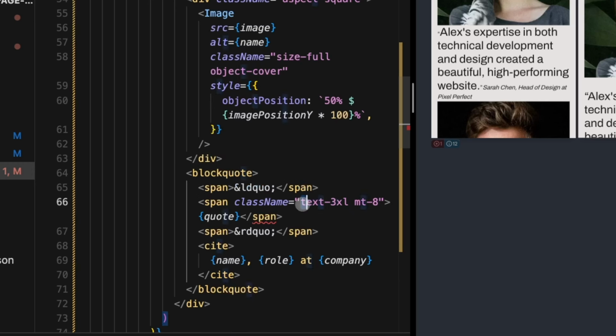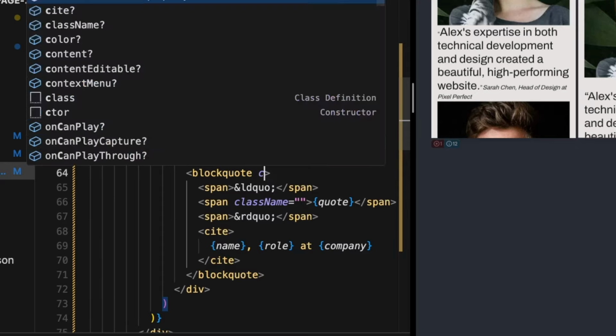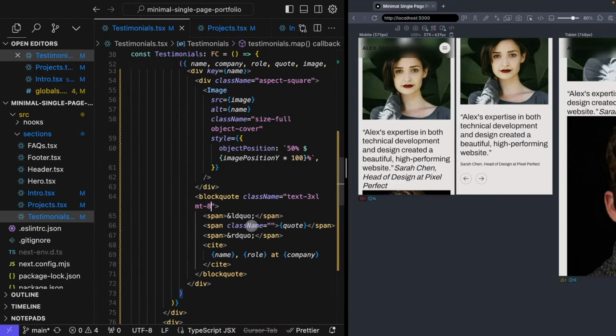So I'm going to go ahead and take these classes right here and move these into my block quote. So I'm going to say class name equals here, and then go ahead and move those in there. We could also wrap these three spans with a div, which I'm not sure if I like that better. I probably do, because this is continuing to bleed over into our citation.